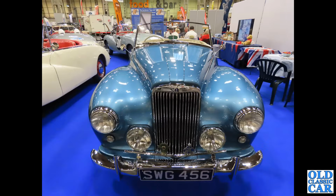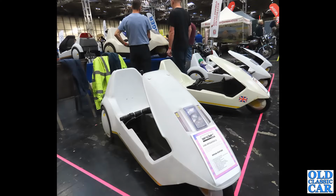And here we are, SWG456, back on the Sunbeam stand. Another Sunbeam Alpine, lovely car. This one was first put on the road in June of 1954. Quite a gaggle of them in evidence this year, and it was great to see them. These are very, very handsome cars, I think. Lovely. I remember one of these being dumped down the side of a garage near where we used to go on holiday.